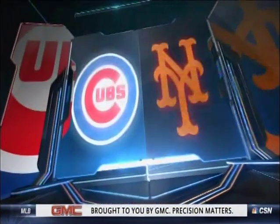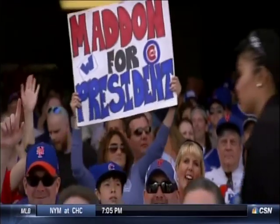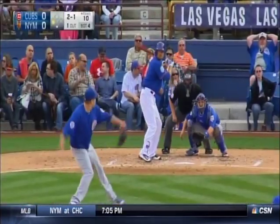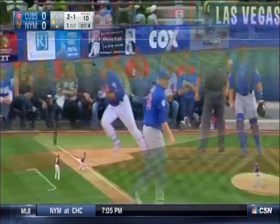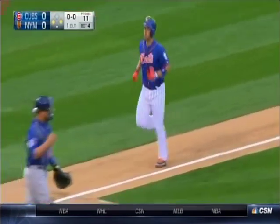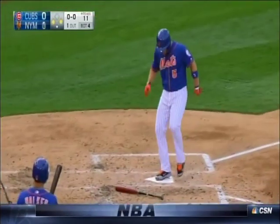Well, the Cubs taking their campaign to Las Vegas to take on the Mets in an NLCS rematch. Here come your highlights. No score in the fourth. Man on third. Duda singling to left field. David Wright would score. So it's 1-0 Mets.